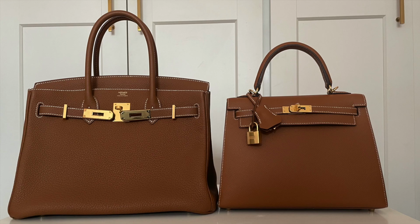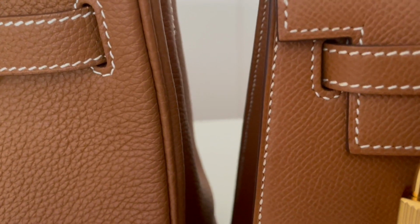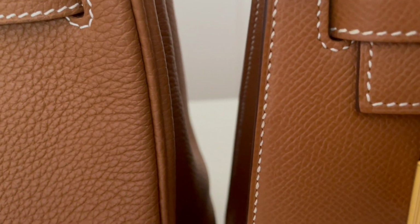Sometimes different color batches, even in the same leather, can look very different if one has more of an orange undertone than the other. But as you can see with these two bags, the gold looks very similar, even in different leathers. Here are some close-ups side by side of the Togo versus the Epsom.